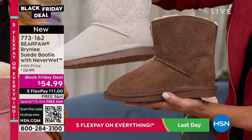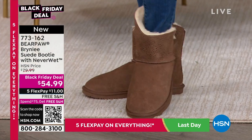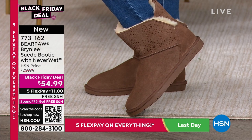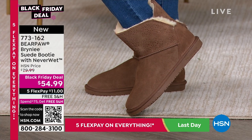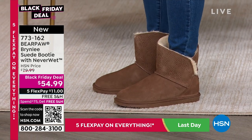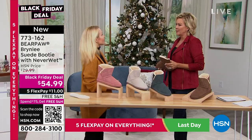But here's the winter white. The beautiful green, that one's the blue haze, has got the matching outsole, as does the dusty rose. So there you go. And let's talk a little bit about that outsole. Thank you so much. Guess what's number one most popular, Tanya?